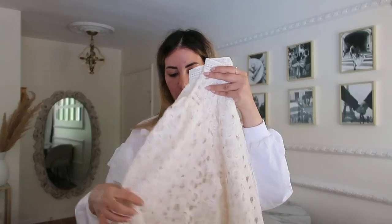This is in a size large, and because it doesn't have a stretch, it fits perfectly. So I am absolutely in love with this. I don't think I'll be able to find this online because I think this is from their summer collection since it was already on sale.